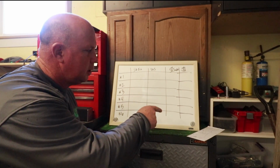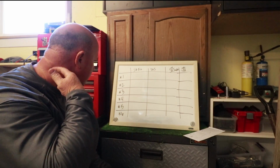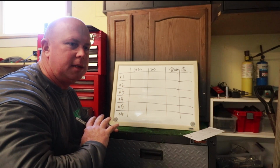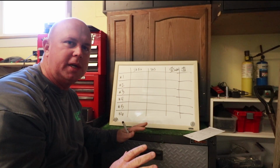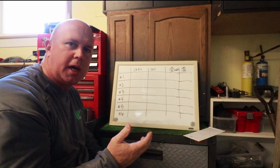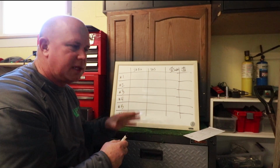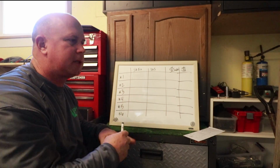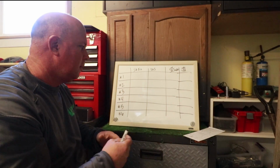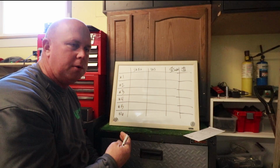So I got the properties written down on my little cheat sheet here. Now, how I bid these properties to begin with, I just threw out a number. I had no rhyme or reason what I was doing. This is what I want you guys to understand and learn. When you do it this way, your numbers are going to be all over the charts, and that's what I'm expecting. I expect I'm going to win some, I'm going to lose some, and I want to win everything. That's what we talked about back in November, and that's what I want to do with these numbers.